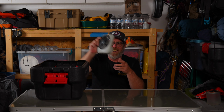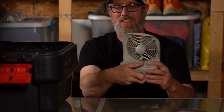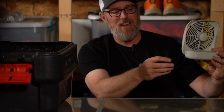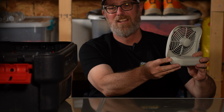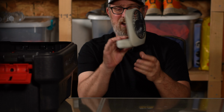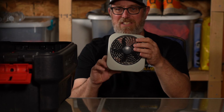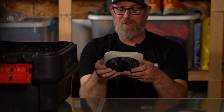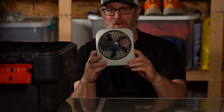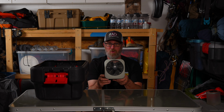It's in here. My fans. First of all, you get the white noise of the fan, and you just have a really simple thing that you can set in your vehicle and move air. This runs on D batteries. I think it runs on 2 D batteries. You could use rechargeables if you wanted to. They do make rechargeable versions of these. Just be careful with lithium ion batteries, especially if it gets cold.